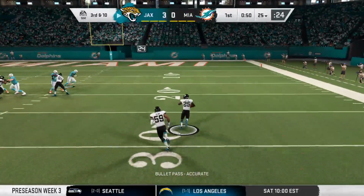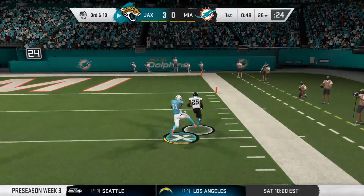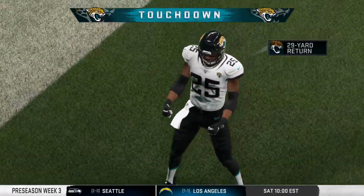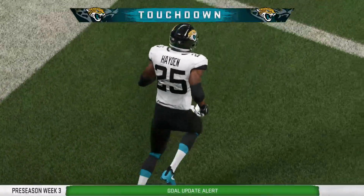Looks for Parker, and it's intercepted. Picked off by the former first-round pick, DJ Hayden. And they will score. It's a Jacksonville touchdown.